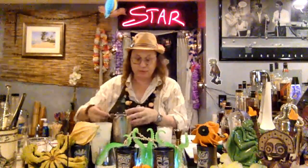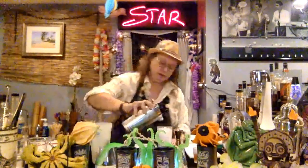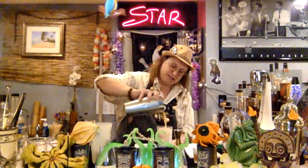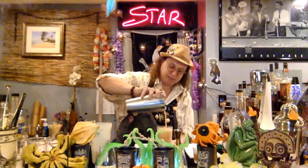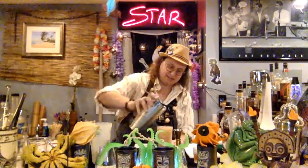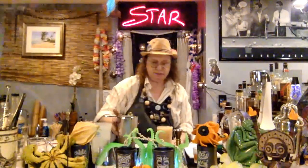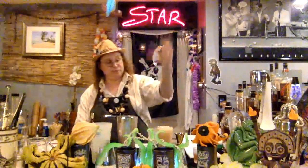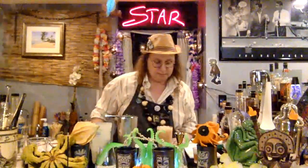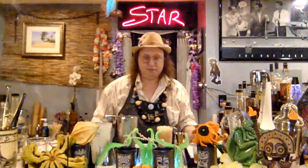All right, so we're going to strain this in. We don't want any of these big rocks. Kind of a murky brown color. That's not really brown. It's kind of a tan color. There we go. Ordinarily, I'd stick sprigs of mint in here and some pineapple and all that sort of thing, but this is taste testing, so I'm not going to worry about it.